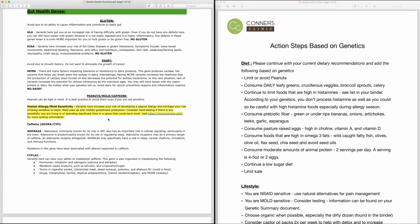It might be a supplement. It might be something that has to do with a lifestyle intervention. It might be a dietary related component, or it might be something like this. We can see here, these are the genes that are related to peanut allergy or mold sensitivity. We have information on where you could do some mold testing, to see if you're exposed to mold and if you have these genetic variants. That means you don't detox mold as well as you should. It could be a component in some of the health symptoms or conditions that you might be dealing with, so it's important to know if you are being exposed to mold in the home so you can remedy that.